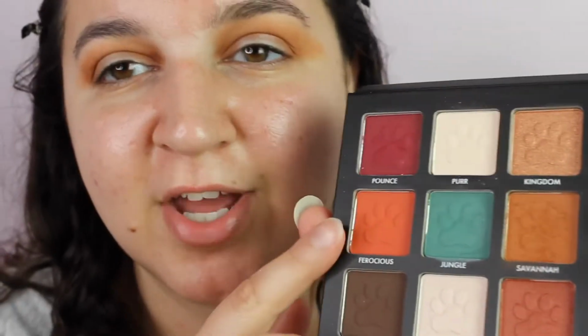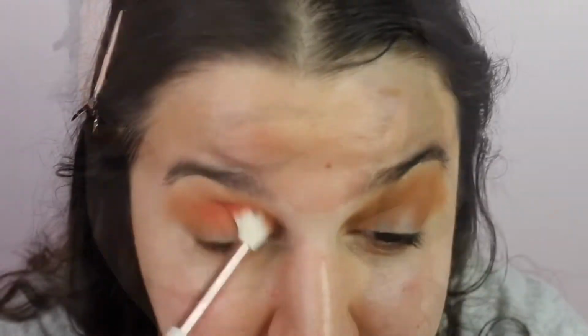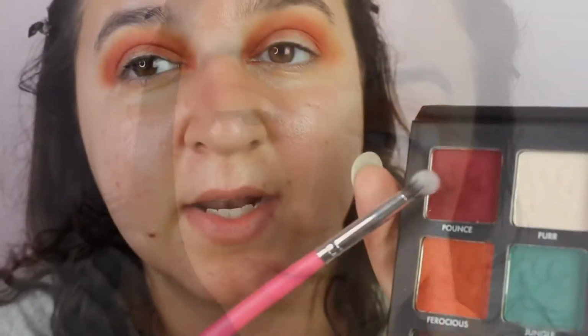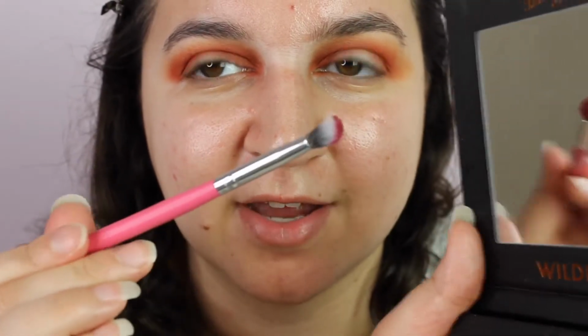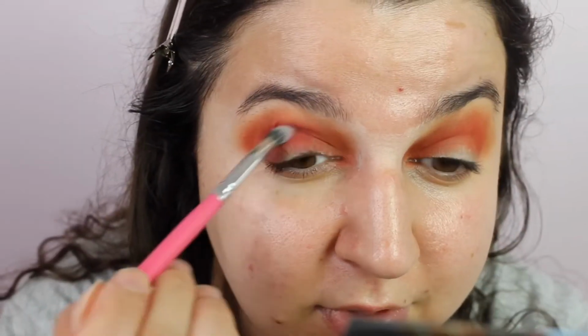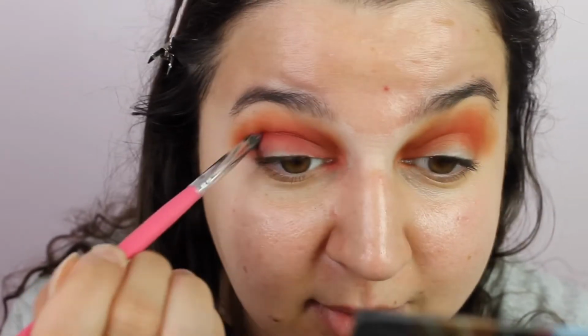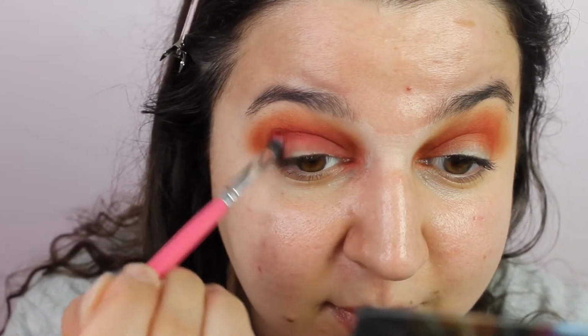Let's take this shade here called Ferocious. I'm sorry, I'm converted. I am a P. Louise, Barry M lover. I've always loved Barry M. Then let's take this shade here called Pounce. It's a very wine burgundy shade. I'm just going to try as many of these shades as possible. But right now, let's just say I'm very, very impressed.